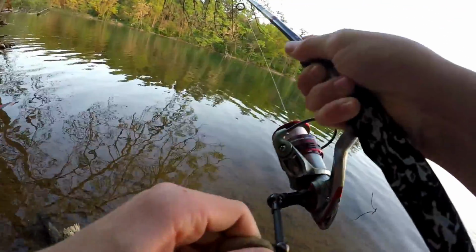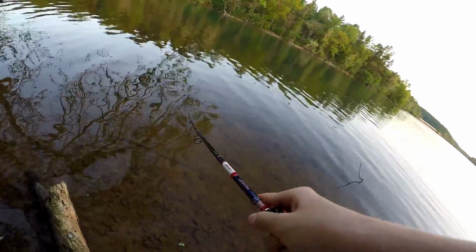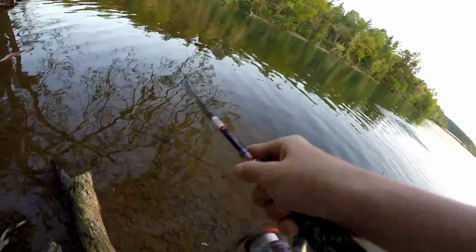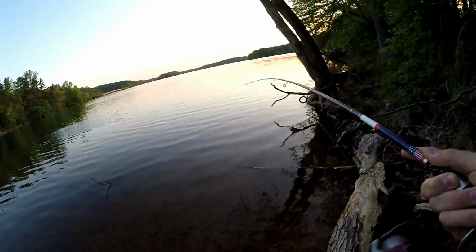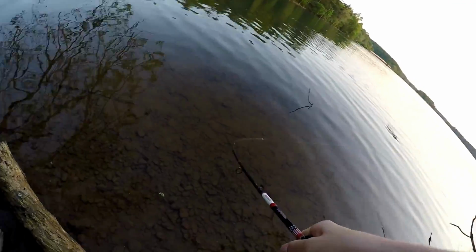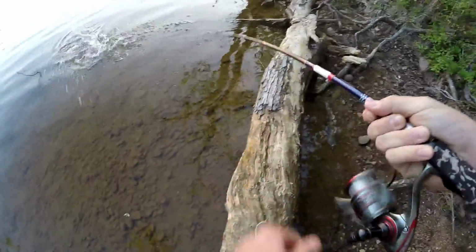There's one, guys. Feels like a nice one. Looks like it, I think it's a bass because it looks like it's about to jump. He just jumped. It's a nice one. It's my best one of the year so far. Well, considering I only caught one. Oh, it's a solid one. Oh, that's a nice bass.